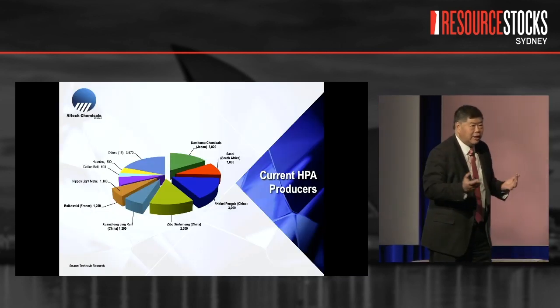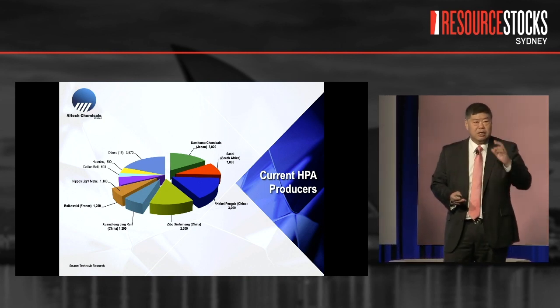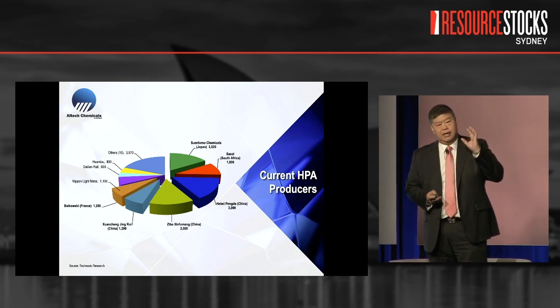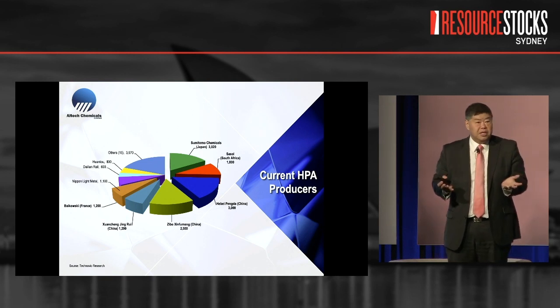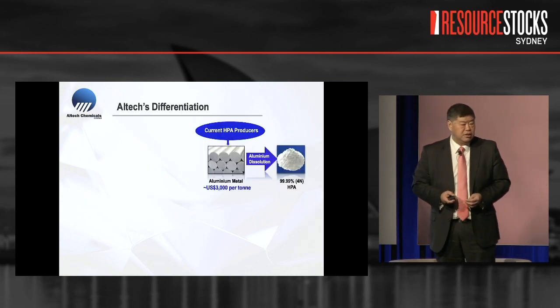Okay, let's look at the current producers of high purity alumina. They are chemical companies, like Japanese companies like Sumitomo, Nippon Light. They're French companies, South African groups. So what you notice about the current producers is that it's fragmented. It's not controlled by the Chinese like the rare earths industry.